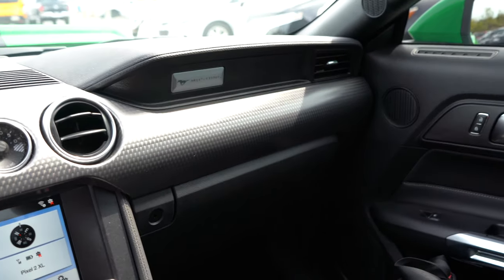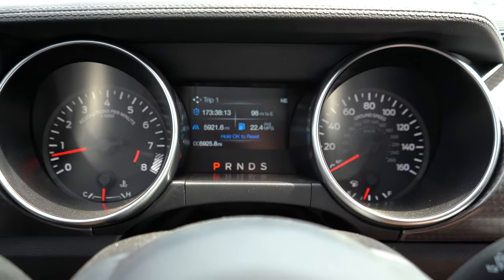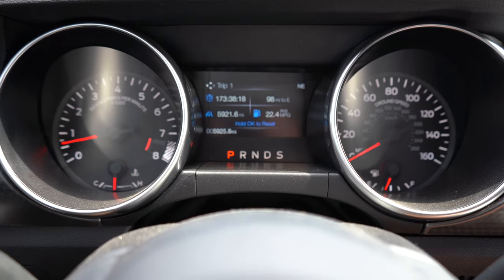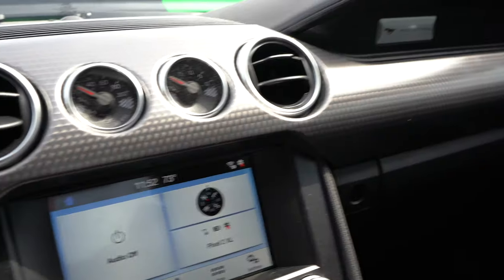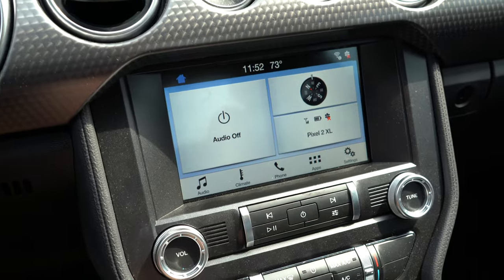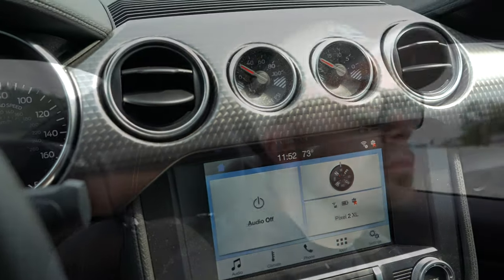But all in all, interior quality for me, I gotta say, is just fine. It would have been kind of cool to have that digital dash as an option, but I don't really mind this setup, although the digital dash is a bit cooler, but it is a bit more expensive as well. And anywho, let me flip the camera around. Let's do a little driving segment and exhaust clip here. One of the best parts about the Mustang.